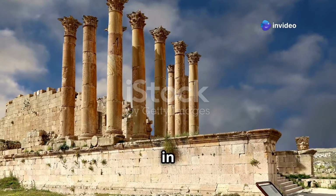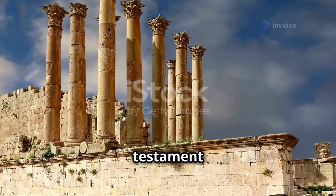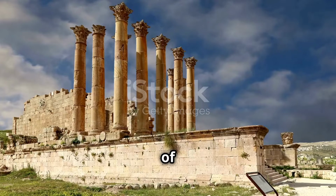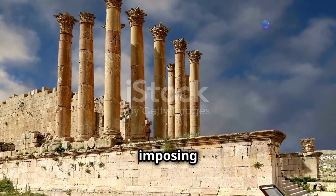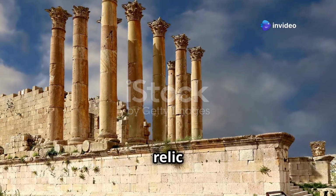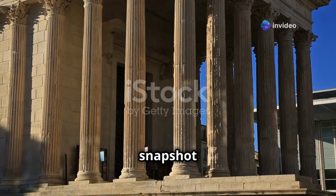The Maison Carrée in Nîmes, France is really something to see. This ancient structure stands as a testament to the grandeur and ingenuity of Roman architecture. As you approach the temple, the first thing that strikes you is its imposing presence, a majestic relic that has withstood the test of time. It's a Roman temple, like a snapshot from the past.